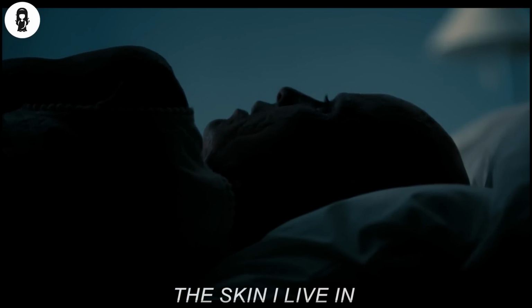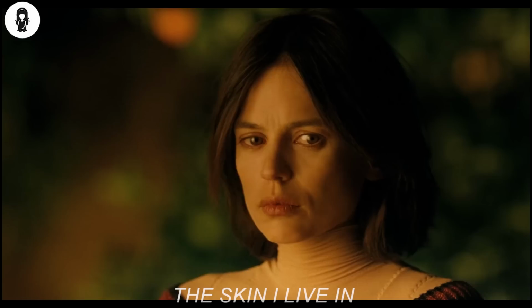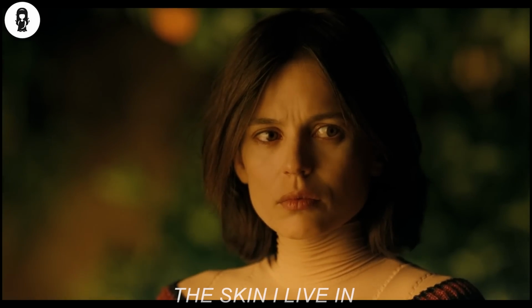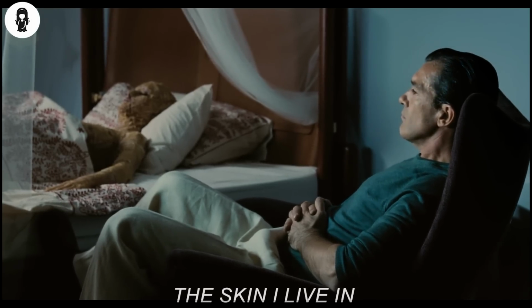Despite this, Robert never lost hope and took great care of his wife. He even removed all the mirrors from the house so that Gal wouldn't feel bad about her burnt appearance. Several months passed, and Gal recovered well, but her once beautiful face could not be restored.